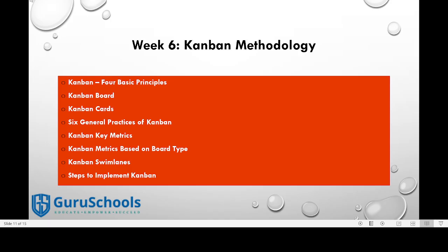We move on to week 6, where we look at the second agile methodology that's the most popular one after Scrum, and that is Kanban. So Kanban essentially is based on four basic principles. We'll discuss those. We will look at what a Kanban board is, what Kanban cards are, what the 6 general practices are that people follow when implementing Kanban, what the Kanban key metrics are, what swim lanes are, and what the steps to implement Kanban are.